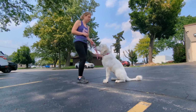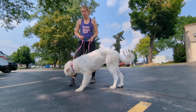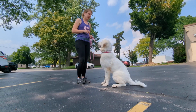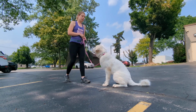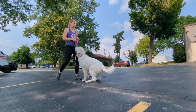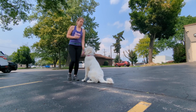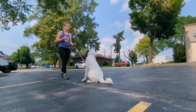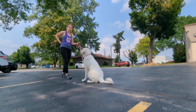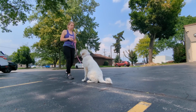Good. She's being successful. I can add some variables. Sit. Good. Nope. Nope. Here she's leaving position a little early because I've rewarded a lot. Good. Right next to her, so we're adding in the complexity of distance. Good. Nope.